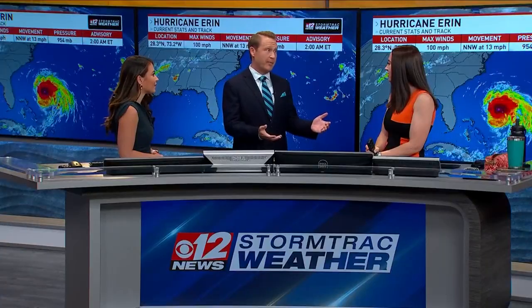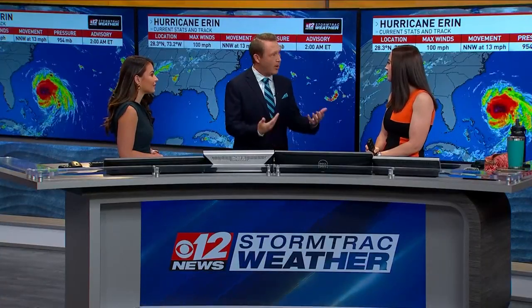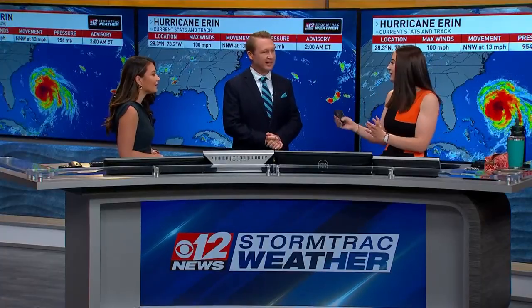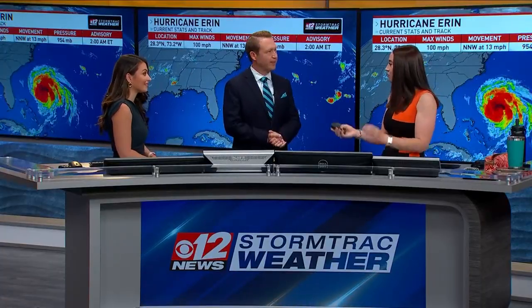And the good news is what's coming behind it is not as much of a possible threat as we were talking about yesterday. Yeah, so the storm that's directly behind Erin, and we're going to talk about it throughout the morning, is likely going to just curve out to sea. Great. So we're in good shape for Florida.